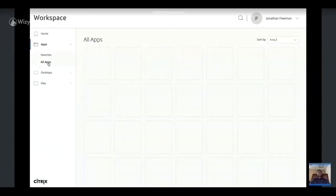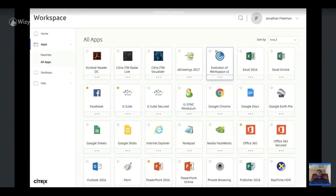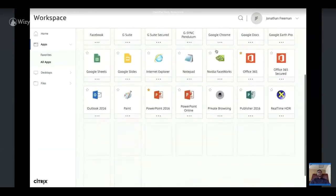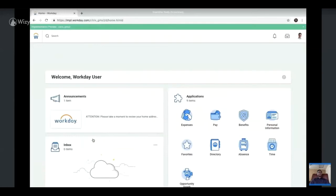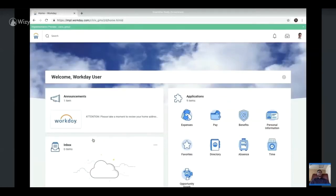In addition to that, you can now access SaaS applications side by side with traditional published applications. SaaS applications have become a key part of our daily routines, so it's important that users can access all of this from one space. Now, if we open one, for example, Workday, it's going to open in the local browser on the device the user is using.